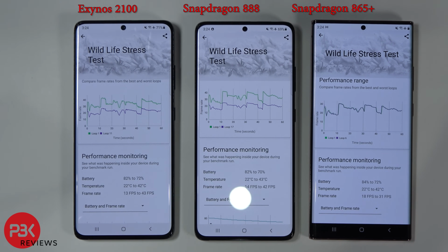So as far as the battery percentages go, on the Exynos it used about 10% battery. On the Snapdragon 888 it used about 12% battery, and on the Snapdragon 865 Plus it used about 12% battery as well. Temperature wise, they all seem fairly close. The Snapdragon 888 was about 1 degree higher at the hottest temperature.